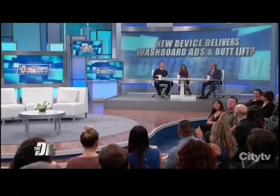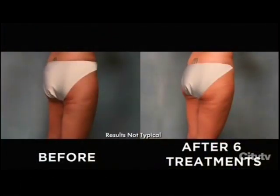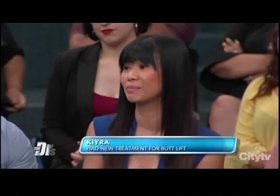Let's move on to Kira, because you were more interested in a butt lift type of look. All right, you said you had a flat booty before. Let's look at your before and afters. And I want to ask you, because obviously it's a very different area of the body, how did you feel about the results? This actually lifted my butt, and I can see the difference.